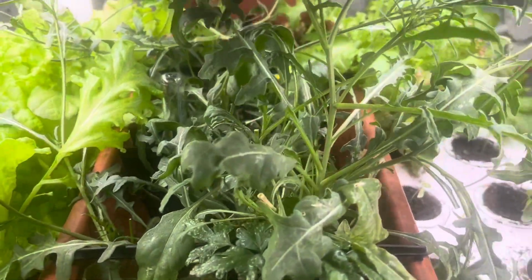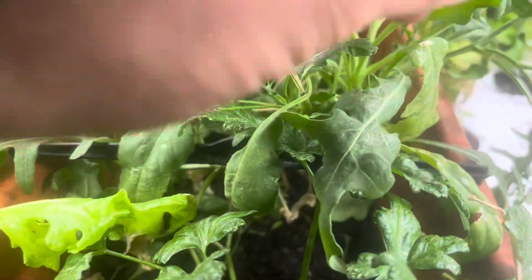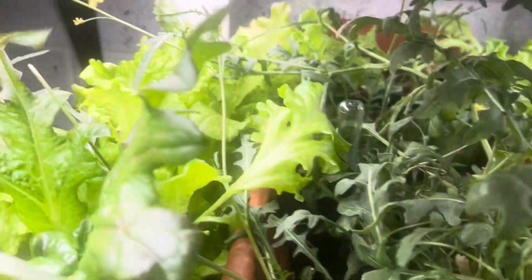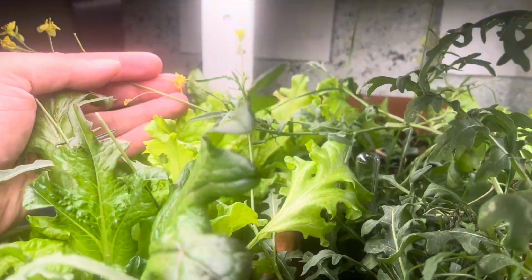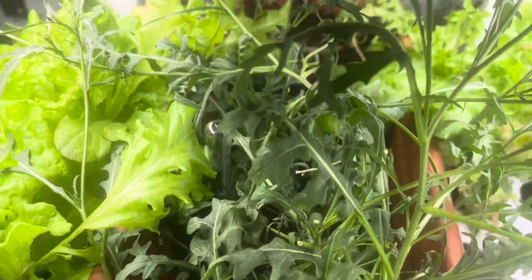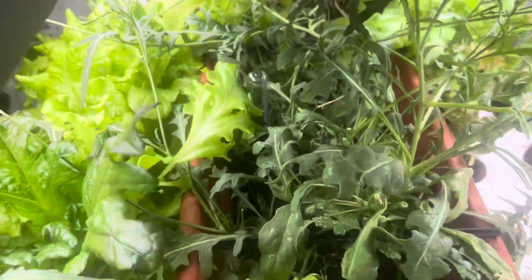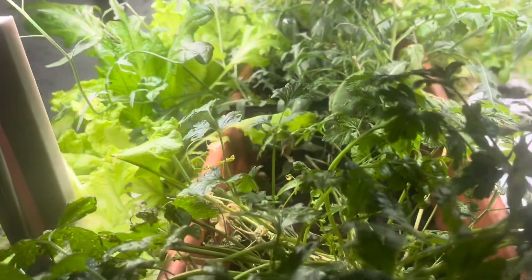We've got our rocket here. The rocket plant is going really well. I've just took a massive stem off this because it was growing out of control. You can see there where I've cut it, but it is growing really well. I'm having to come and cut the flowers off because a lot of the time it's just flowers instead of leaves. And at the back there is where the coriander was. The coriander has failed in this. It's not the great place to grow it.